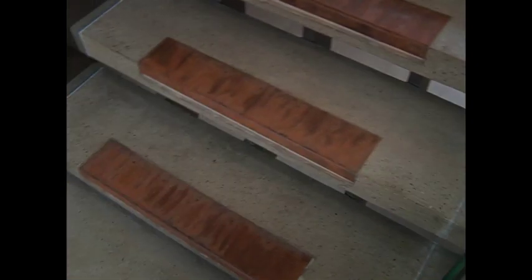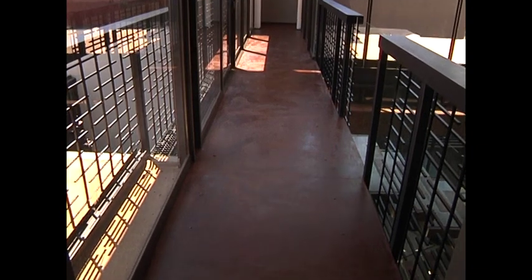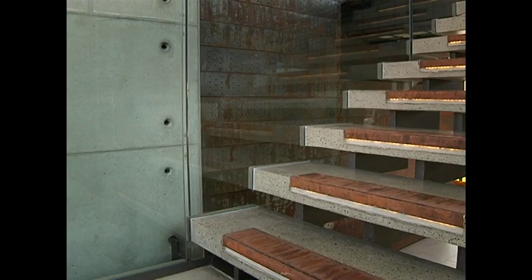The concept here was to create a very transparent looking space, and we then used the glass for balustrades, and the balustrade at the top is also very much see-through with the staircase floating, and the polished concrete with the steel again gives you that nice combination of materials, and the grey off-shutter concrete against the rusted walls also works well.